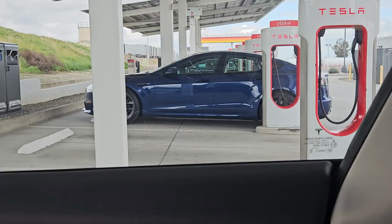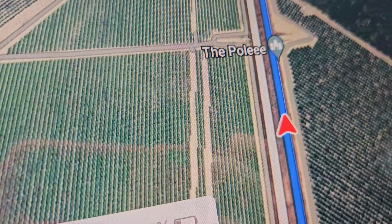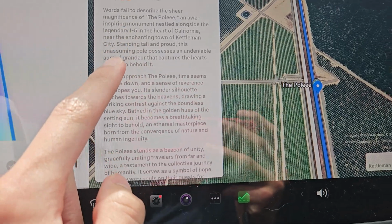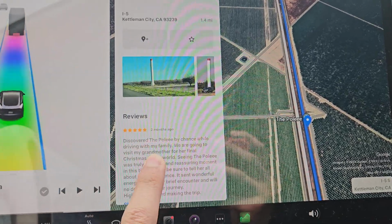Not gonna lie, blue Model S's really got me going sometimes. Those look nice. Oh my goodness, it's the pole! Guys, I cannot make this up. These are the reviews on the pole. They say it's life-changing after you pass it.